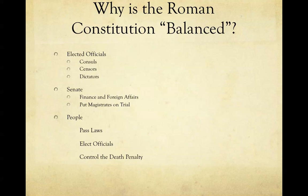They only meet once a year, and so you may think, oh, they don't have a lot of power, but only the assembled people can pass law. Only the assembled people can elect those who will lead the state, and only the assembled people can mete out the death penalty to a fellow Roman citizen.